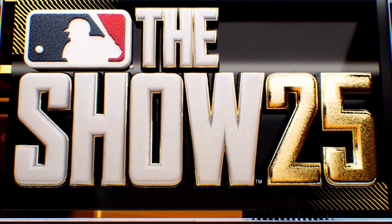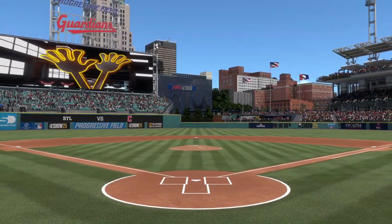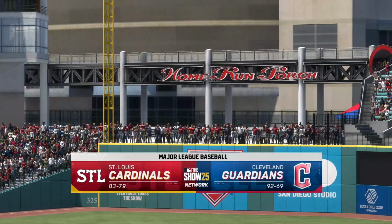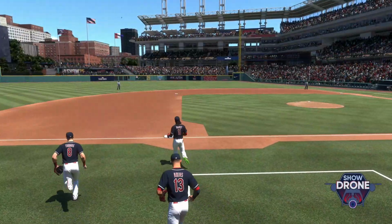Now from downtown Cleveland and Progressive Field. MLB The Show has interleague action for you this afternoon. It's the St. Louis Cardinals taking on the Cleveland Guardians. First pitch coming at you right after the break.